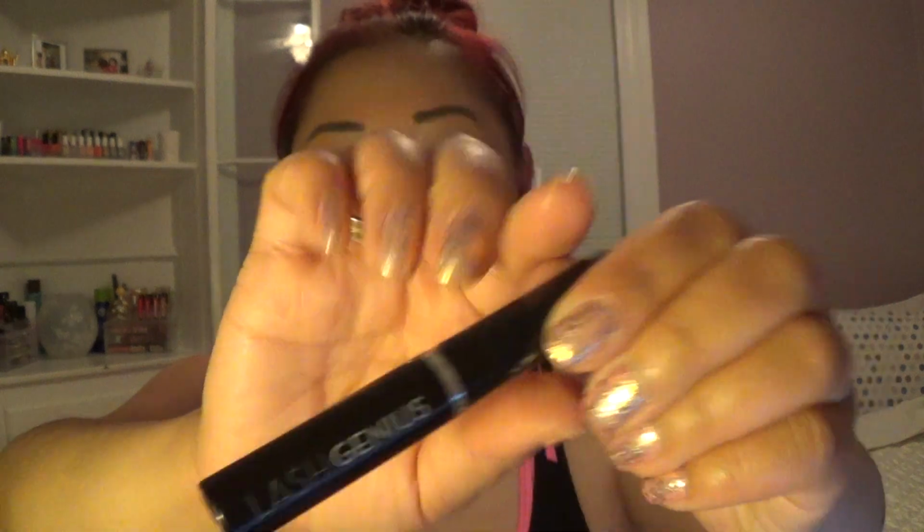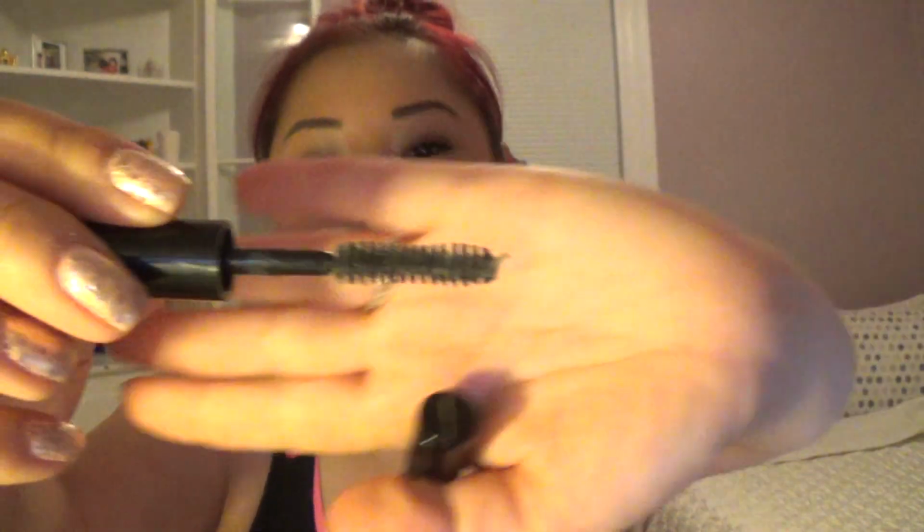The next product is this Anastasia Beverly Hills Lash Genius. This is what it looks like, and this is what the wand and the brush head look like. What this product claims to do is, after you're done applying your regular mascara, you layer this on top of it, and this waterproofs it and seals it in.